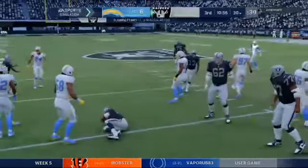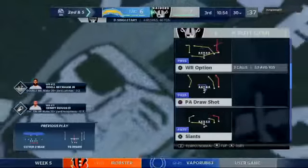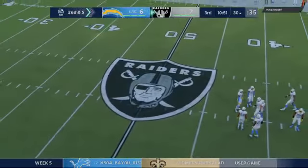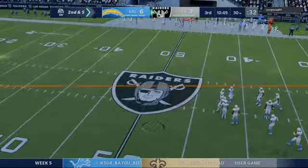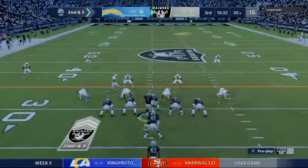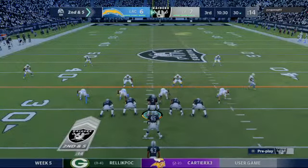But now the defense, what adjustments do they need to make in the passing game? Pass rush, pass rush, pass rush. Whether it's the guys up front, or maybe you bring additional guys, but you've got to disrupt the timing of them throwing the football. We'll see if they can disrupt it here.